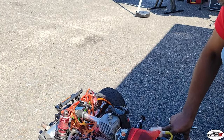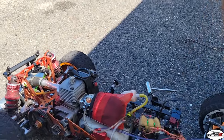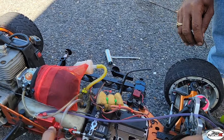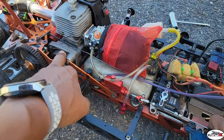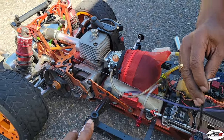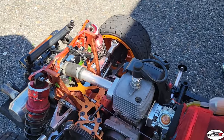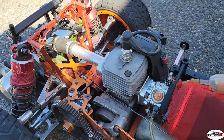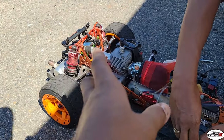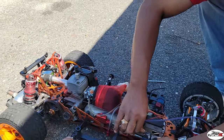So are you running stock gearing on this? Yep, inside the transmission. All right, and you got hydraulic brakes. Mm-hmm. Clutch setup is all the stock type clutch setup, right? Yeah, your 9,000 RPM spring. Okay, so you run a 9,000 spring. Like stock axles. Stock axles. All right. Two bolt engine. Two bolt. Yep. Not even a four bolt. I think that's everything they was asking.